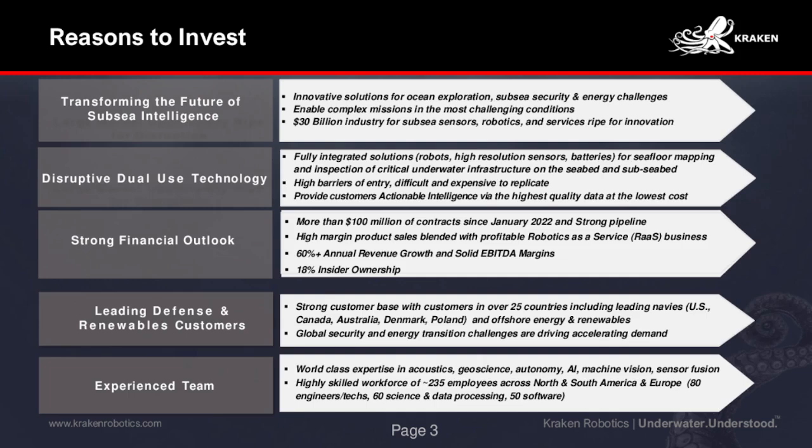So you look at those two points, and you look at our customer base. We'll go through that in a few slides, but we have a strong customer base. We sell into navies in Canada, the US, Denmark, Poland, and a number of other navies around the world, as well as some large offshore energy and offshore wind related customers. The real dynamic driving us as a company and driving our market today is the global security challenges happening in the ocean domain, as well as the energy transition challenges as the world moves eventually from oil and gas to renewable energy.